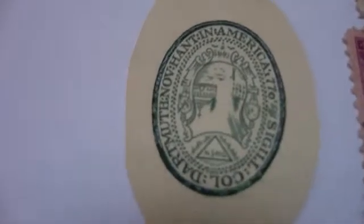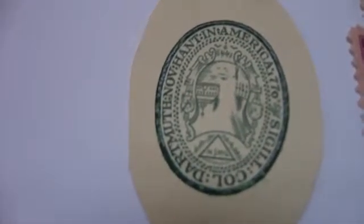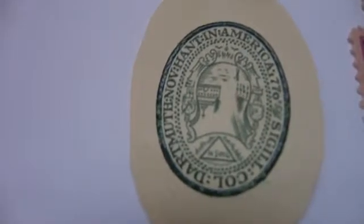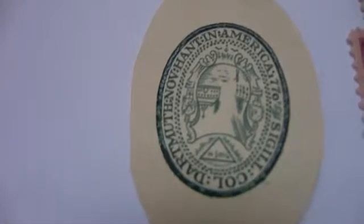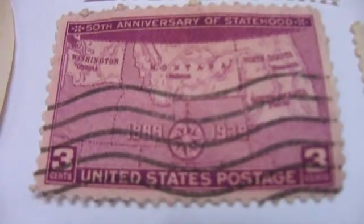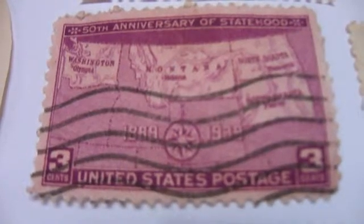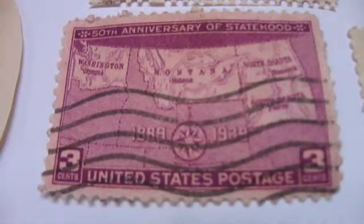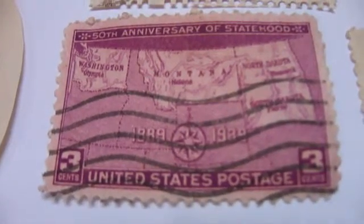Okay, this one here, you're all on your own. You can read it and decide for yourself what it really says. The writing is different for me. This one's not a stamp itself as it is like a seal type thing. Very different. Okay. Then we have 1889 to 1939, 50th anniversary of statehood. Montana.